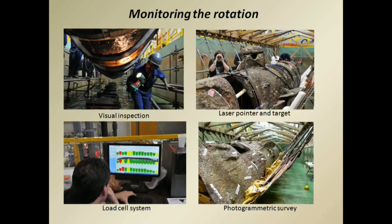What I would think is probably the crudest 3D piece of equipment, we had a laser pointer mounted to the stern with a target on the bow, and that gave a very quick and dirty visualization of any kind of movement. And of course, we had the load cell system, but we also wanted to use the expertise of the archaeologists and incorporate a photogrammetric survey.